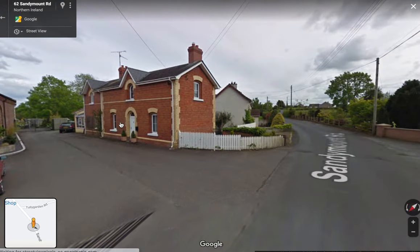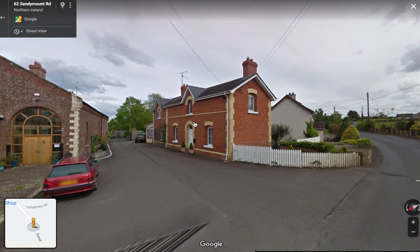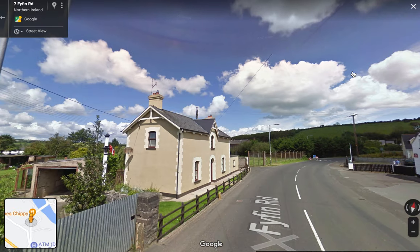And then this house here. So this building, I think, is now a private residence. I don't know if this is part of the same residence, probably a different one. This house is quite interesting because it's almost identical to this, which is the station keeper's house, Castle Wellen. This, which is the station keeper's house in Victoria Bridge, County Tyrone. Same architecture, same shape, same size, same style.